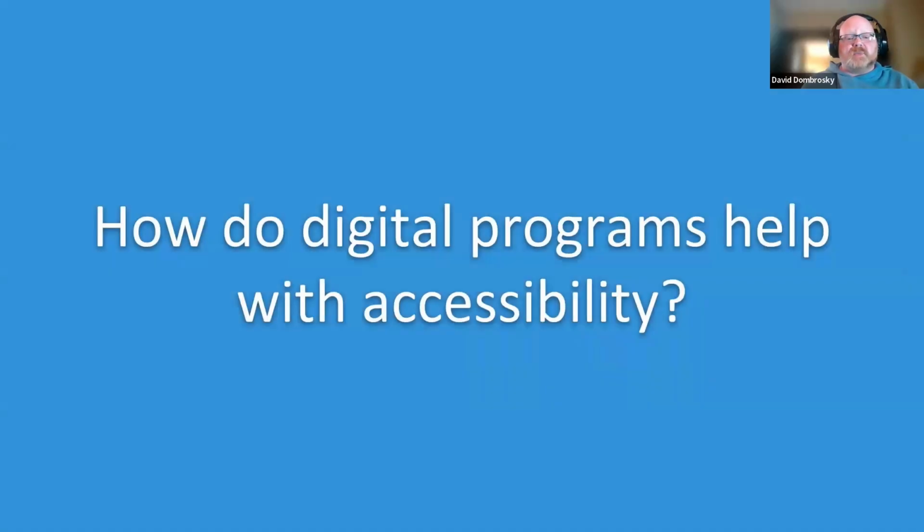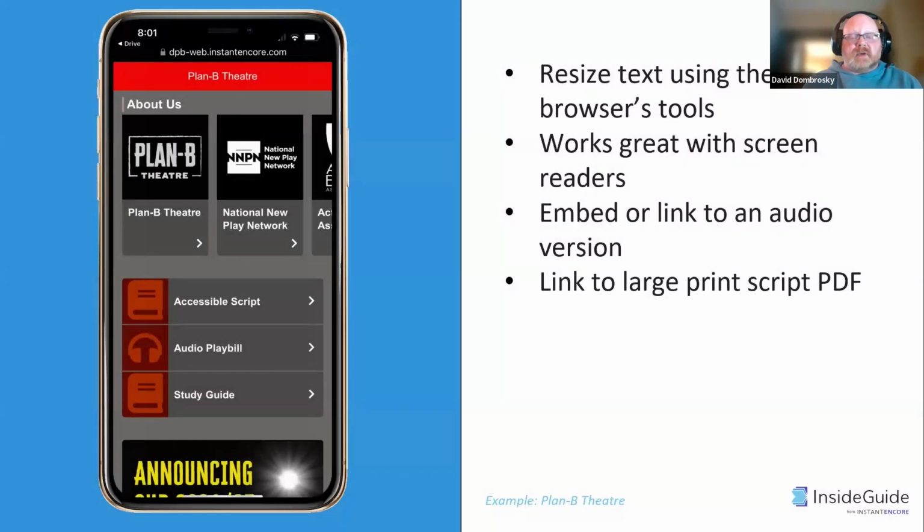Now, how do digital programs help with accessibility? That's a really great question, especially as our patrons age, which I'm doing, so I get it. You can do things like resize the text using the browser's tools. It also works great with screen readers. Everywhere that you would upload an image in InsideGuide, there's an alt field so you can put a description, and that way the screen reader will read the description instead of just the file name for the image.